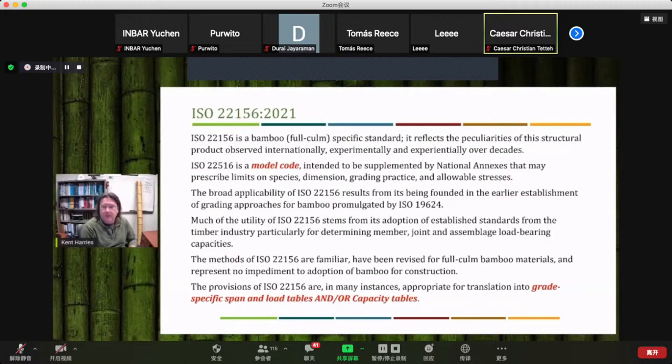The broad applicability of 22156 is really, we believe, a result of it being founded much deeper on existing standards within the ISO suite, and particularly the promulgation of ISO 19624, the grading standard. I don't think we would have such a robust design standard without the grading standard.